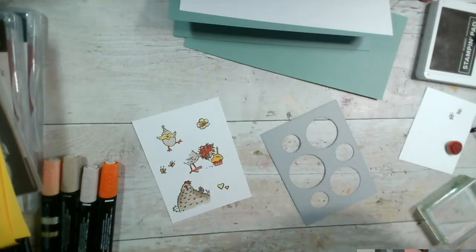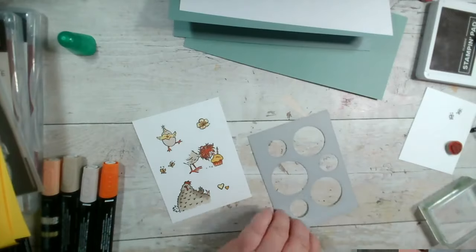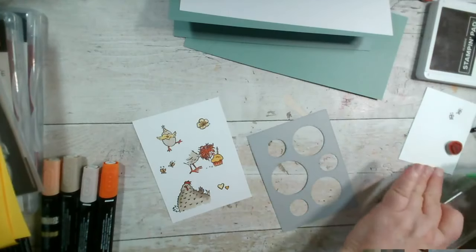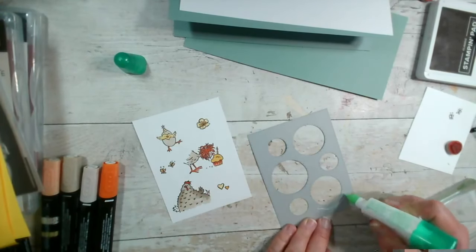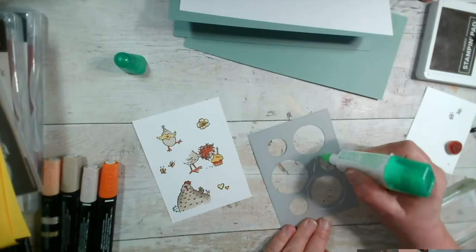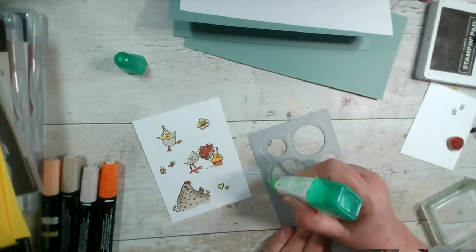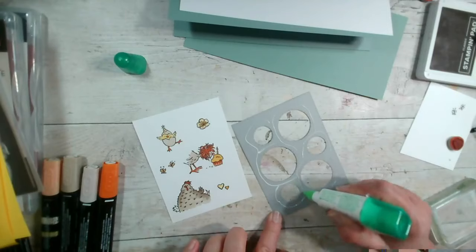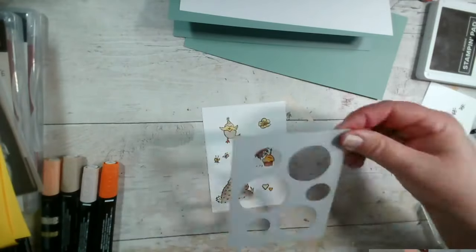So this die, as I say, is called Picture This, and it has two dies, perfect for this sort of layout. But let's make sure I'm gluing the right side. But you could, as I say, create your own if you've got circle dies or a punch with circles. Obviously you can only get in so far, so all I'm doing is going around these edges. I'm not worrying about the very edges because this is going to go onto another card, like so. I just want a nice firm connection between these.